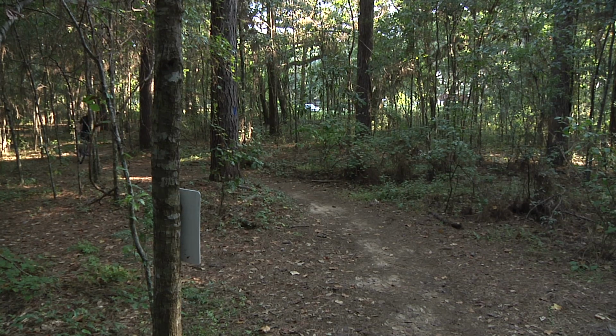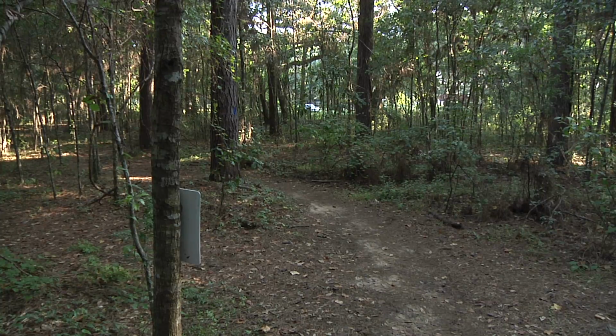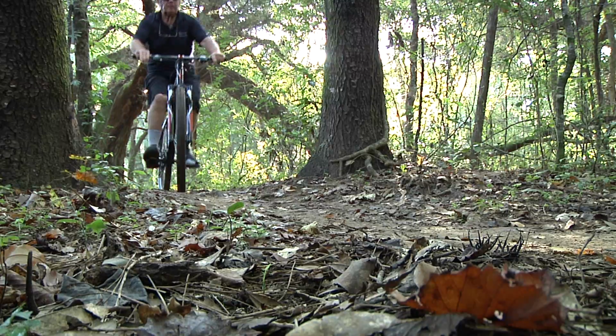There's more than just water at Lafayette Heritage Trail Park. In this park we have mountain bike trails, and we have almost 3 miles of multi-use trail for hikers and dog walkers and more casual nature viewing.